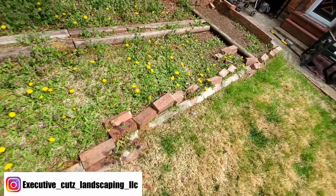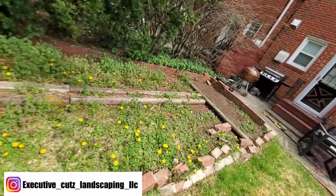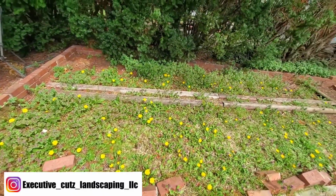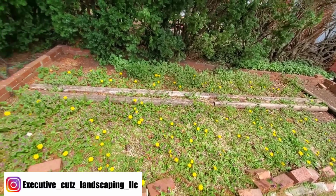Okay, so we trim all this stuff down. It's a bunch of weeds, dandelions, stuff like that, crabgrass. We don't have to be careful in here. We just can come in here and get it. So that's the basis on why we do get in here and trim this stuff up, okay?